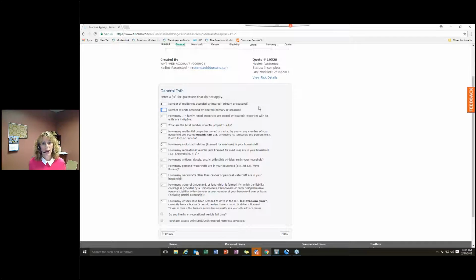Number of units occupied by the insured. This is asking for seasonals. We're going to say that they have a seasonal dwelling. How many 1 to 4 family rental properties are owned by the insured? These are any type of rental dwellings.